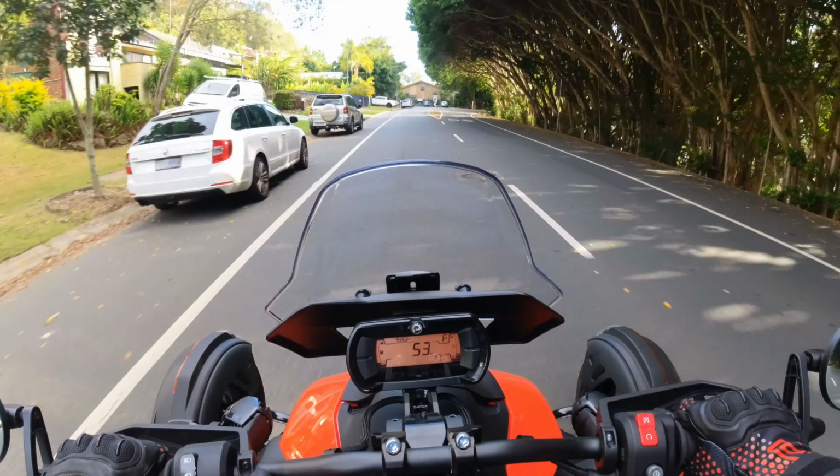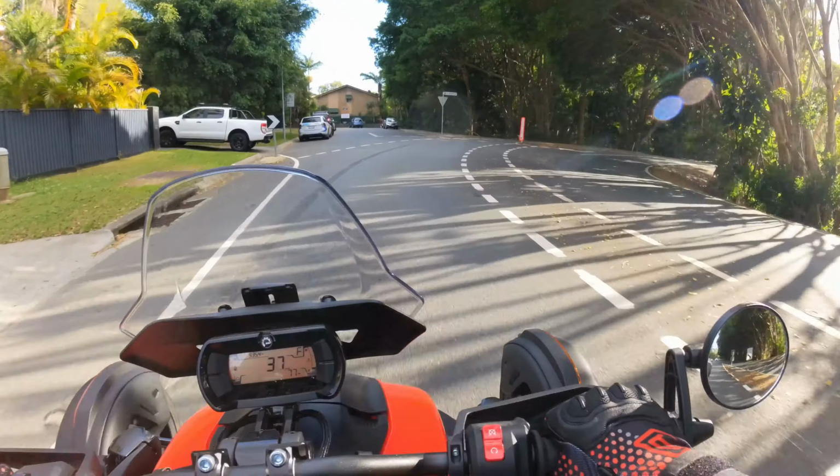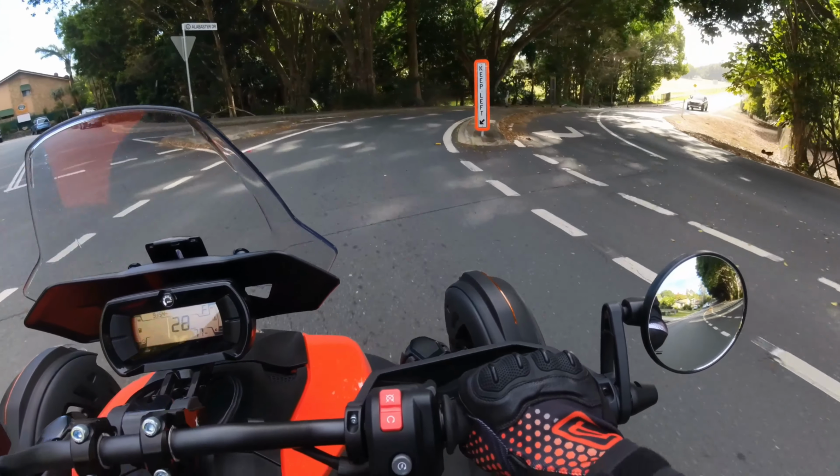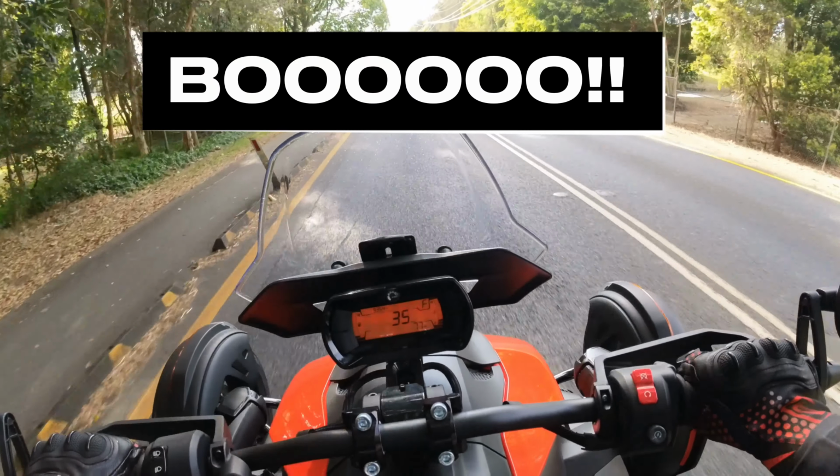This is a 600 as well, so it's obviously a LAMS approved Ryker. As in Australia, we have to ride on a LAMS license for nearly a good 2.5 years before you can go for your full license.